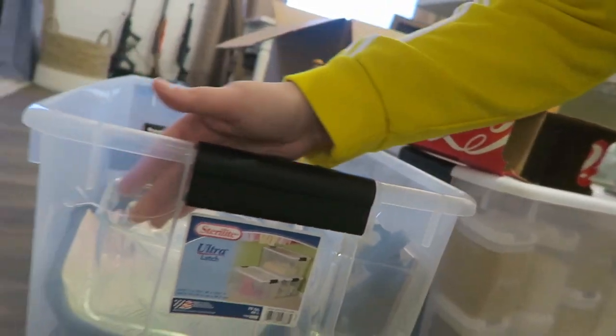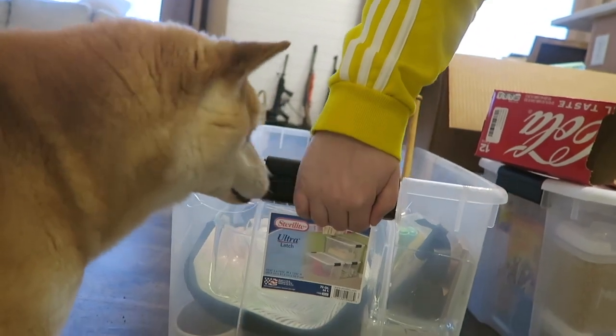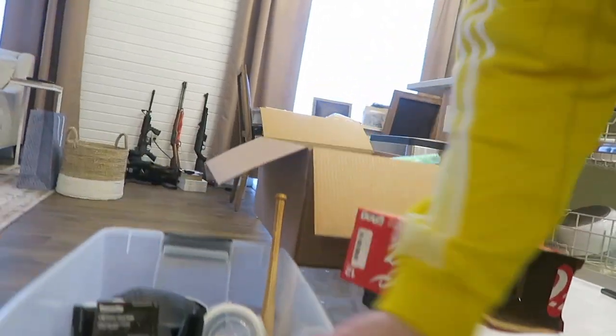So the company was kind enough to send me replacements. Oh, Doyle's gonna check it out. I mean, it still works for hauling things, but it's cracked this whole way. Anyway, so I'm gonna take that over to the thrift store when I get a chance. And my car is also still full of donations, so.